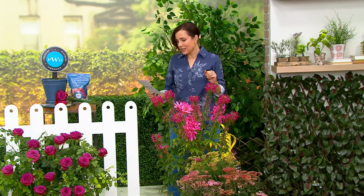It is a wow. Over 3,000 have been picked up just this season. Now I have this beautiful rose in front of me, but you're going to get a blue, a lavender, a purple, a rose, and a white.